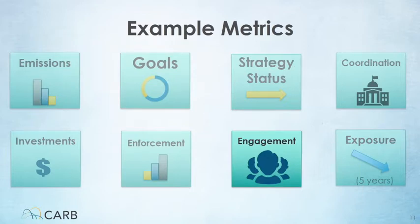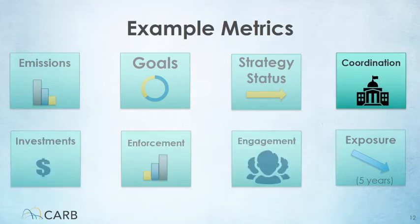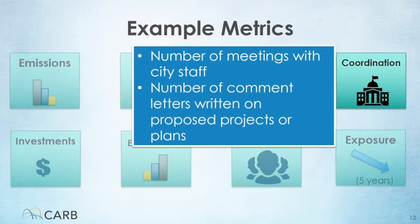Ongoing community participation is fundamental to successful implementation. Some potential metrics to track engagement could be the number of public meetings and attendees, and the number of active steering committee members. In many communities, coordination with other agencies like land use and transportation agencies will be important to reducing exposure. Metrics to track these efforts could include the number of meetings with city staff or the number of comment letters written on proposed projects or plans with recommendations for exposure reduction strategies and cleaner technologies.